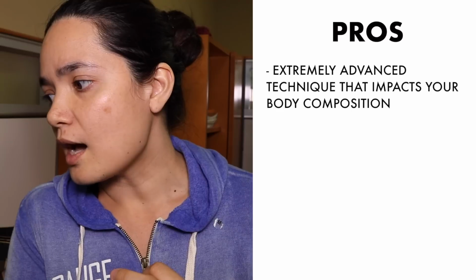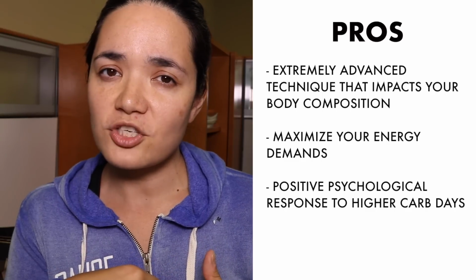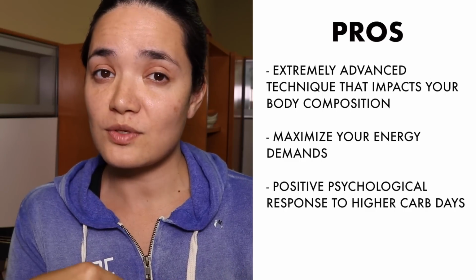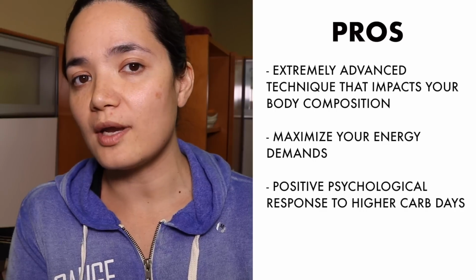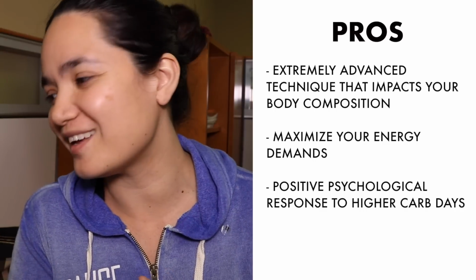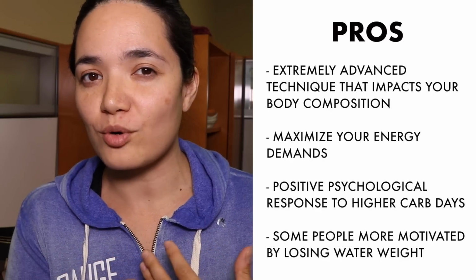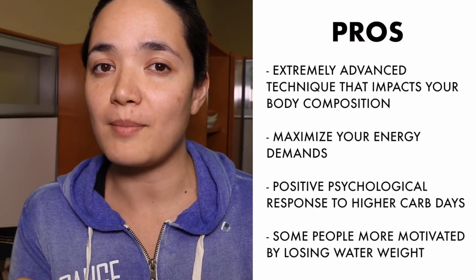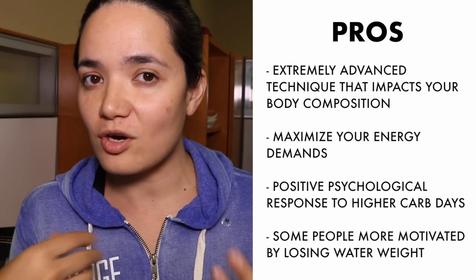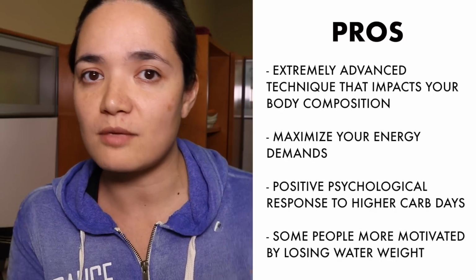It's a good thing. It will maximize your energy demands. There is a positive psychological response to your higher carb days because you're going to get to eat substantially more carbohydrates than you normally would, and that can be a fun and really nice thing. And some people are actually more motivated by the fact that they are losing a little bit of water weight due to the water binding ability of carbohydrates. Even though it's just water weight, some people just get excited by that and it tends to be positive in their minds.